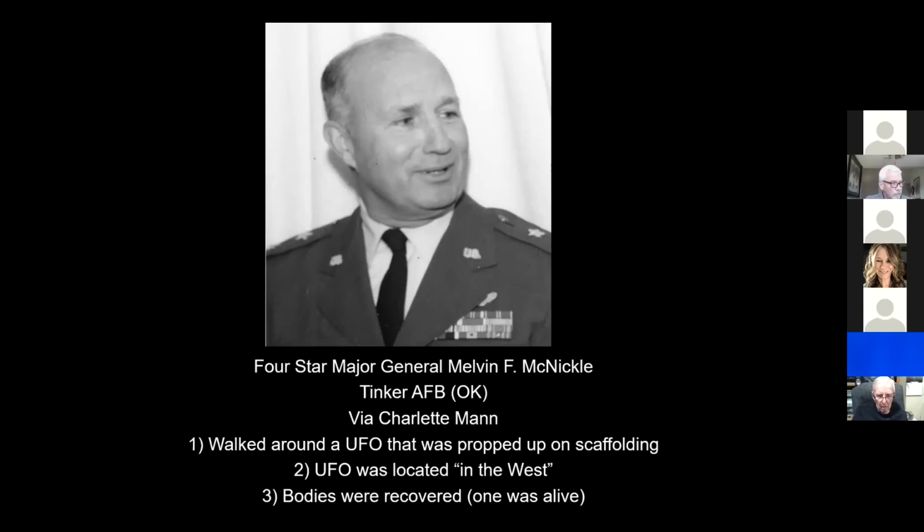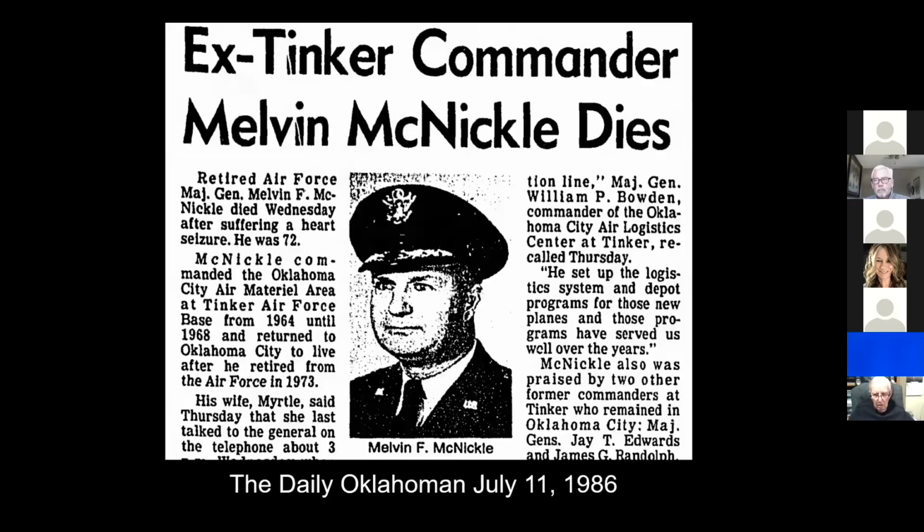They built a catwalk around it. It was in the west, so if you fly 3 hours from Cherry Point, North Carolina, and you get within the west, that checks out. The Marine also talked about that bodies were recovered, one was still alive. That's what the Tinker Air Force Base commander said too. So these people, I'm sure, did not know each other. They confirm each other. So it's more evidence that this is actually true.